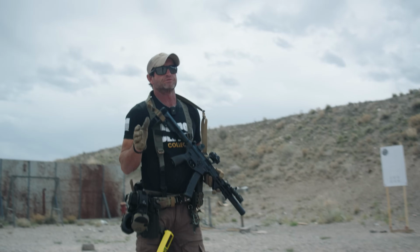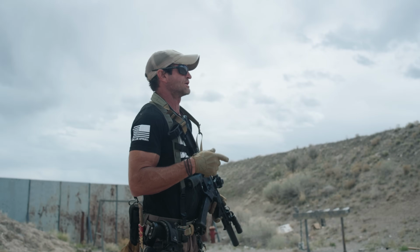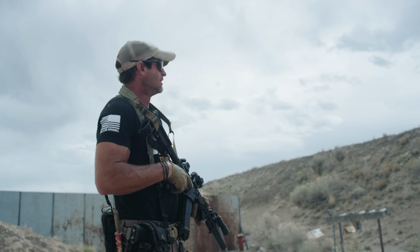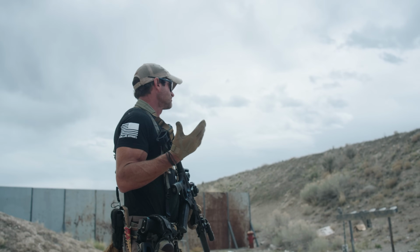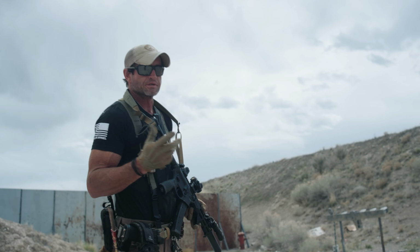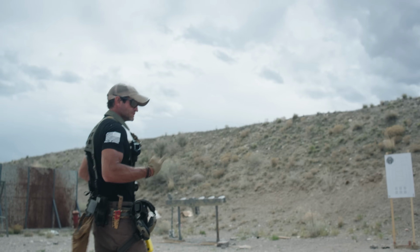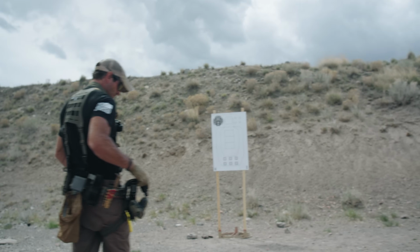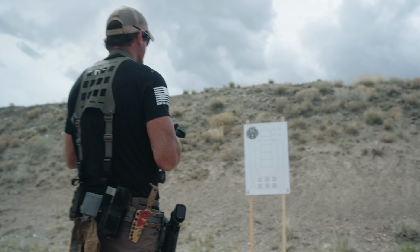I also don't have a huge catalog of times on this 3 and 2 drill. I just started doing this after that Modern Samurai course. But let's see, it should be 3 to the body, 2 to the head in under like 2.5 seconds or something like that. Or even, maybe it's 2, I can't remember. It's like 5 yards with a pistol, so.